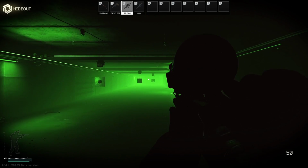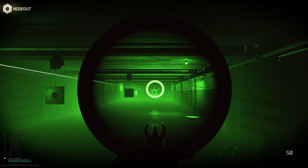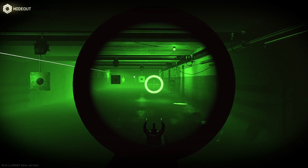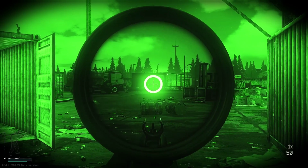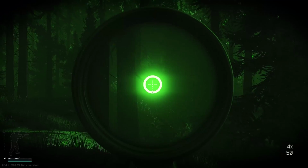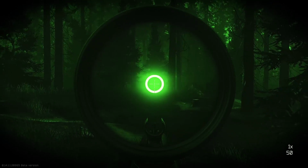So finally, if you're testing sights in the hideout, it's not always what it looks like. So here you can see the TAC 30 in the hideout, looks totally fine, but as soon as you get into raid, it looks like this. It's got this huge glow. It's basically unusable as a night vision scope, whereas in the hideout it looked okay.